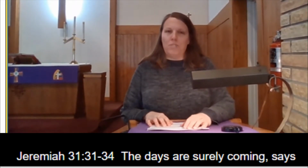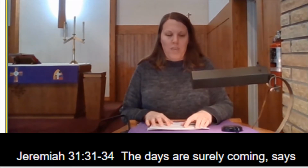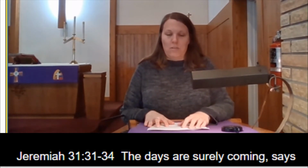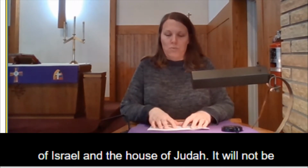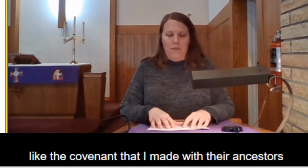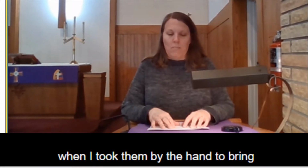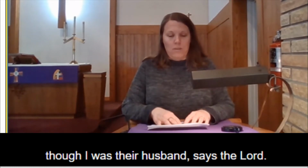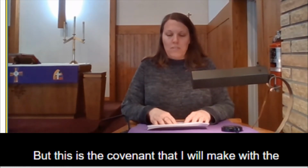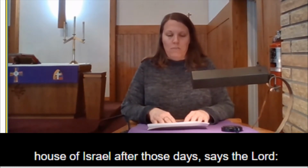The first reading is from Jeremiah chapter 31. The days are surely coming, says the Lord, when I will make a new covenant with the house of Israel and the house of Judah. It will not be like the covenant that I made with their ancestors when I took them by the hand to bring them out of the land of Egypt, a covenant that they broke, though I was their husband, says the Lord. But this is the covenant that I will make with the house of Israel after those days, says the Lord.